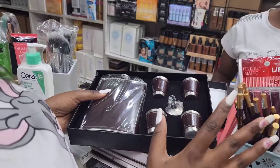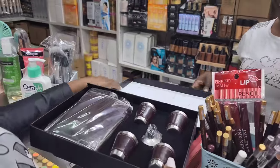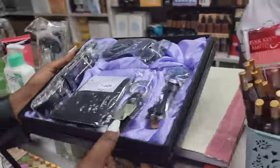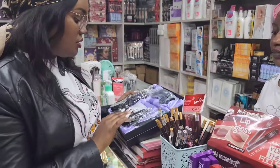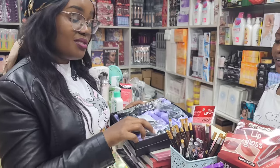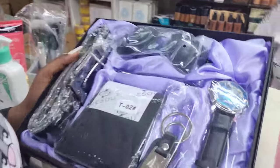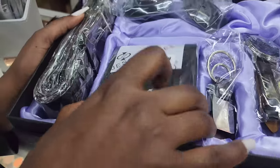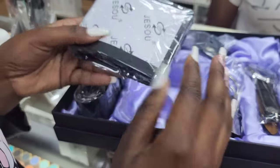Okay, let me see this a bit. How much? Oh, it's in a gift pack for men. How much? 1,500. Hey, this is good. There's a watch, key holder, a nice wallet. Nataka kufungua hii wallet.